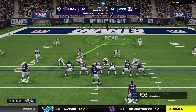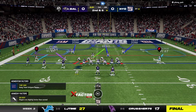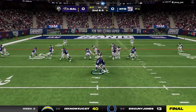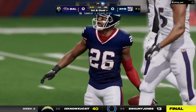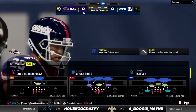From the 21, here's 2nd and 6. They'll go to Barkley again. And he gets it inside the 10 to the 9. 56 yards rushing for him now as he has gotten the night off to a hot start.